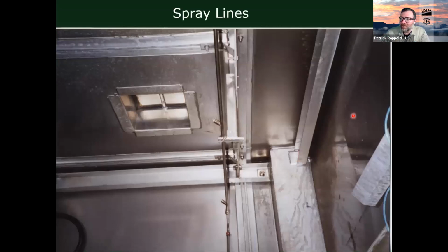So this is a modern steam dry kiln. This is a water vapor line. Essentially, water vapor or water is pushed through these lines at high pressure, and then it comes through these nozzles. Dry kiln operators will not turn these nozzles on until they are equalizing or conditioning.